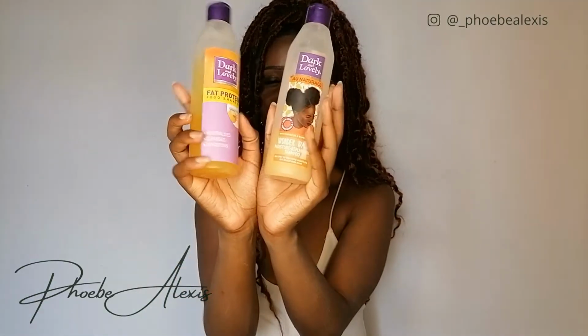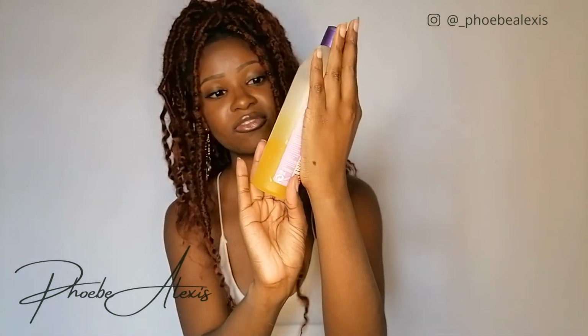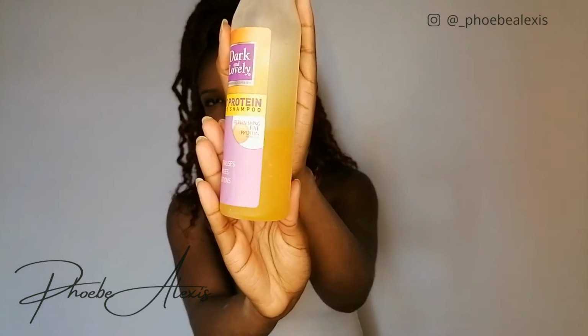And these are my two absolute favorite shampoos. This is my go-to everyday wash day shampoo. Well, I don't wash my hair every day, just to clarify. But when it's just a regular wash day, I'm not looking to do anything special or extravagant, my hair just feels dirty, then I use this because I like that it's not too stripping on the hair. It leaves your hair soft and full of moisture. But I also like using this fat protein food shampoo.